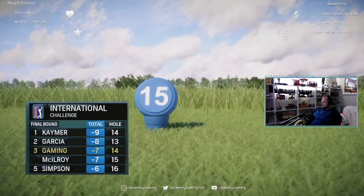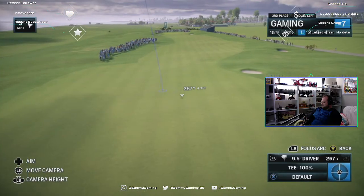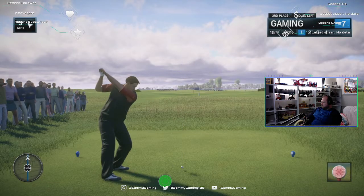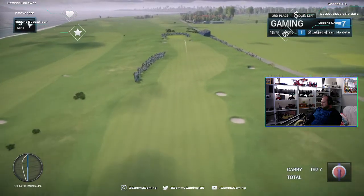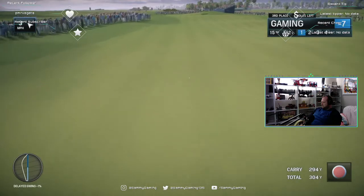Now at the 15th at Royal Troon Golf Club, 483-yard par 4. This, Frank, is one of the hardest holes in the course. It's certainly a stout par 4 at that distance. If you're playing it into a head breeze, then 260 yards is certainly going to be a big tee shot. But 260 yards takes all the bunkers out of play.